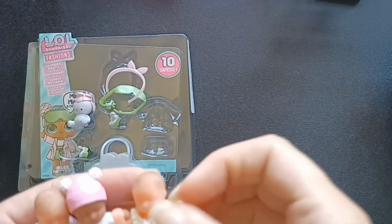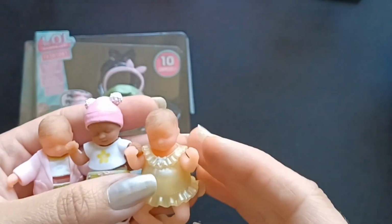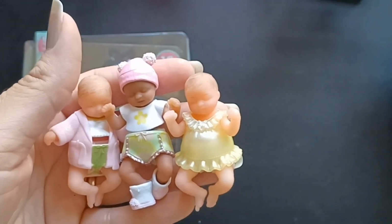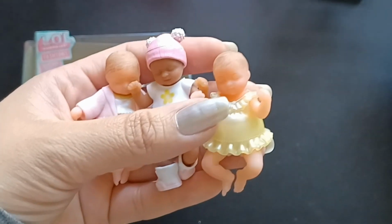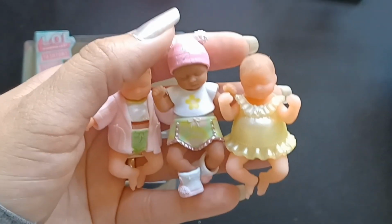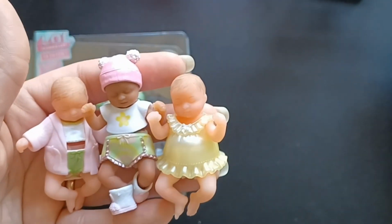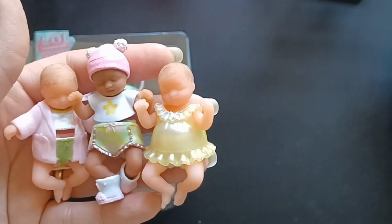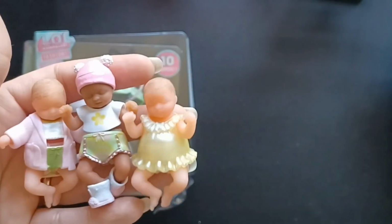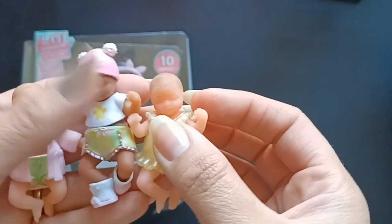The other ones weren't as baby friendly, at least the ones at my store. They were more, I can't remember. One was black, kind of looked very gothic. And there was another one. Because LOL dolls are kind of adult looking dolls, a little risque. So this was the cutest one that I saw. But look how perfect. I'm so tickled by this.